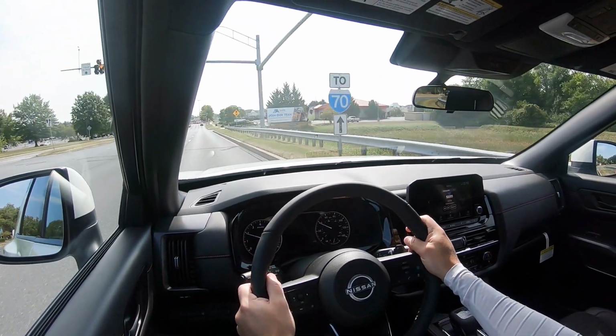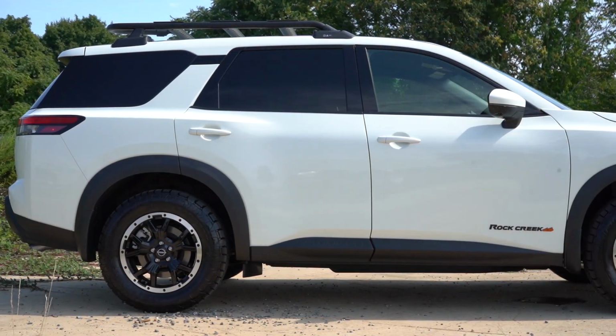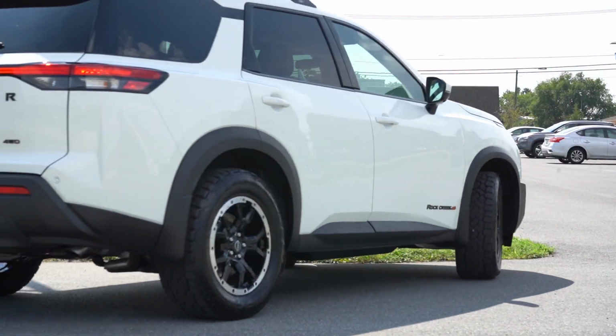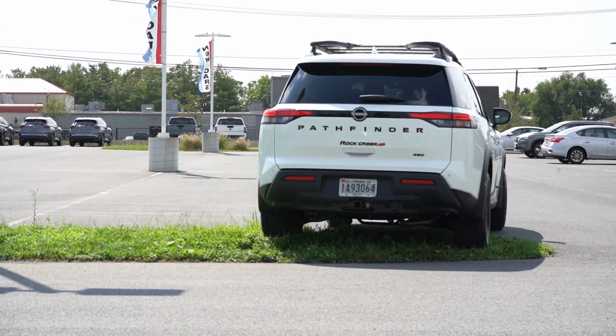But then touching on suspension and handling, up front, you're going to get an independent strut type front suspension. In the back, independent multi-link rear suspension, front and rear stabilizer bars. And if you were to go with the Rock Creek trim, you will also get an off-road tuned suspension as well. So overall, as far as ride quality goes, even with our off-road tires, it's been perfectly fine. I will say you can feel a little bit more of the road, having driven more than one trim level of this thing.